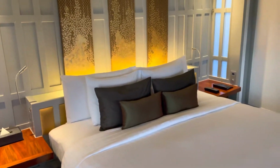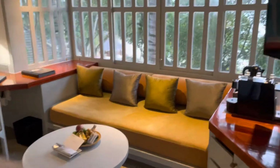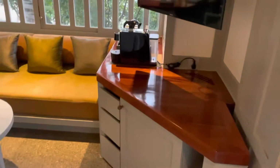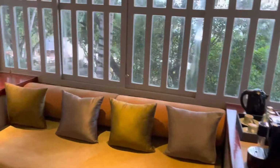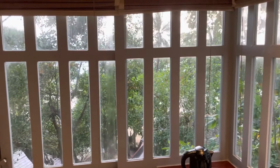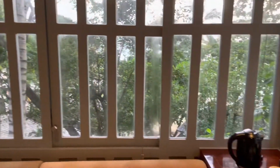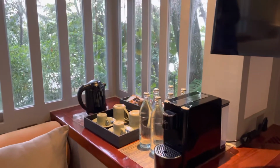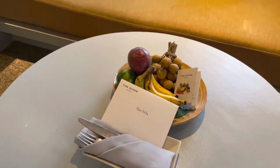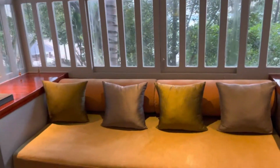So this is a very comfortable bedroom. Again, you know, you can see the beach, but again, kind of blocked by the tall trees, but it's okay. And then this is the welcome fruit and welcome card from the hotel. And this is the nice bench that you can sit on reading.